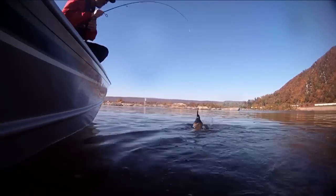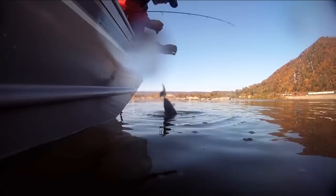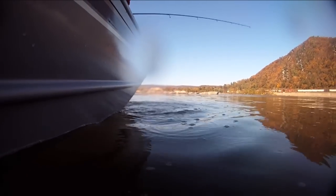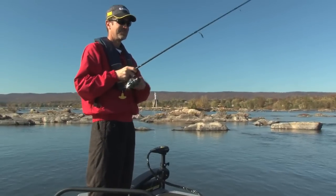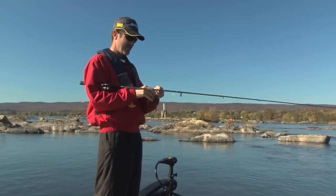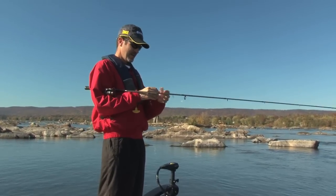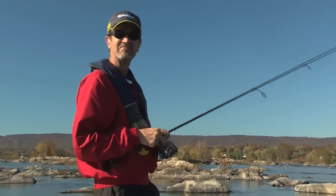Just tanks, every one of them. You know what? That one I'll take, because I couldn't see the hooks. With all this grass on this bait, I couldn't even see the hook. I just grabbed the lure, and she popped right off. I'll take it. Big clump of grass. This is what we've been dealing with. It really makes for a bit of a nuisance.